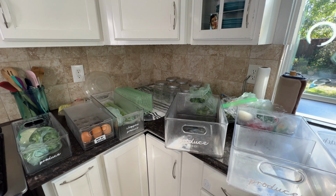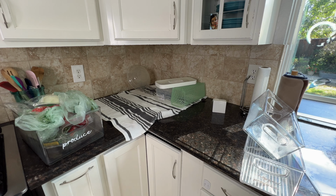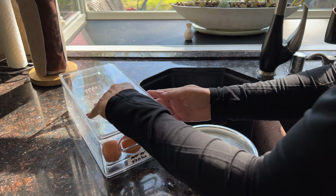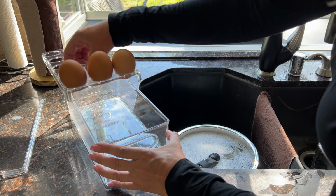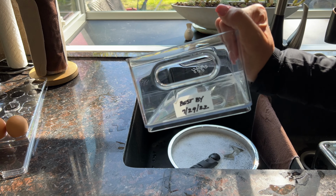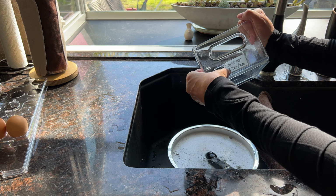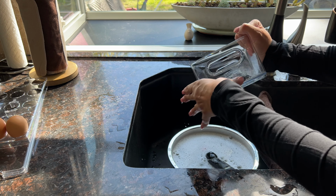I don't wash my bins every time I grocery shop, but since it's been a while, I decided to take everything out, go through it, wash some of the bins so I can kind of start fresh. I really like these dissolvable labels. They work so great. They work on all of my containers. And for these eggs, it was nice because one of my sons put the eggs in here, put the date on the back of the container so that we knew when these eggs expired, and it was easy for me to know what to do with them. So they're so easy to clean off, and I highly recommend them.